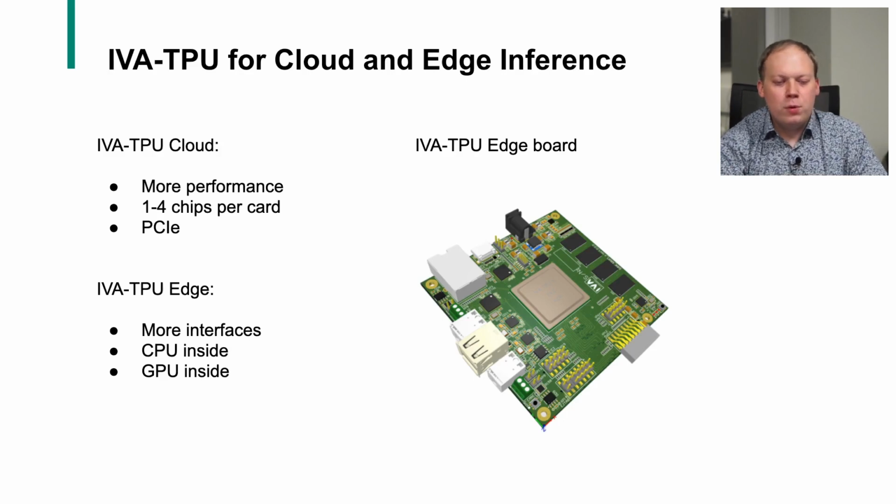We've decided to support as many math operations and layers as possible. We support convolution, LSTMs, GRUs, transformers. We've developed the software stack that includes a neural network compiler, which takes a model in ONNX or TensorFlow format, and we've developed a quantization tool, which converts an FP32 model to int8 precision.